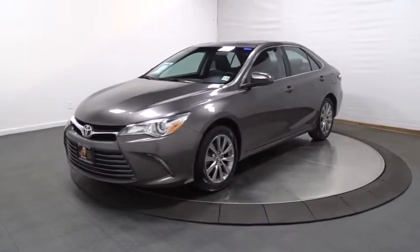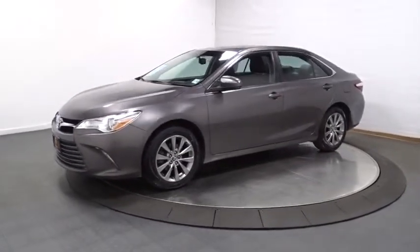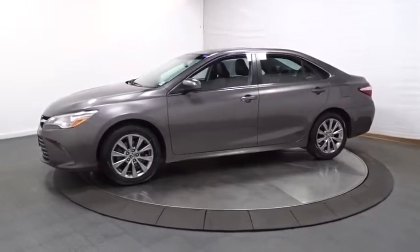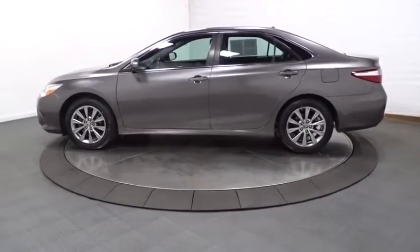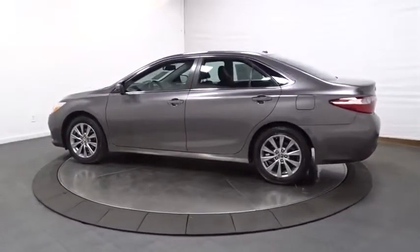2016 Toyota Camry. Toyota Camry is an affordable mid-size car, reliable and a great, comfortable commuter car. This vehicle has less than 30,000 miles. Here are some of this vehicle's great options.